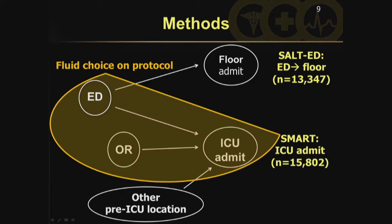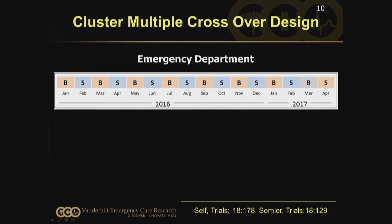Fluid choice, so balanced crystalloids versus saline, was controlled in these settings. So patients in the ED, operating rooms, and ICUs had fluid composition controlled by the protocol. And we controlled or allocated our intervention by a multiple crossover design outlined here in the emergency department. So in the ED, we started the trial in January 2016, and we crossed over between fluid types each calendar month, such that in January 2016, we started with balanced crystalloids. So the routine fluid given in our emergency department in that month was balanced crystalloids, and by and large, clinicians chose LR or lactated ringers.